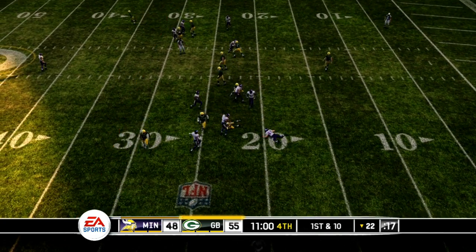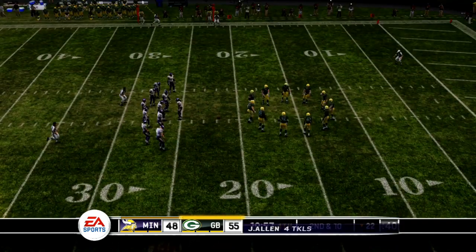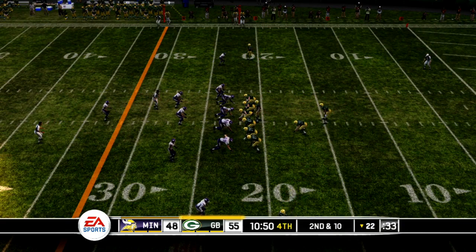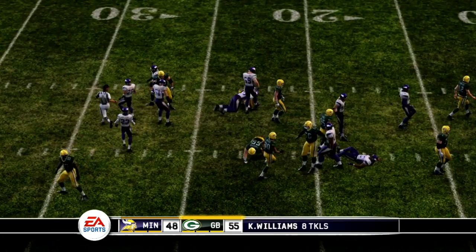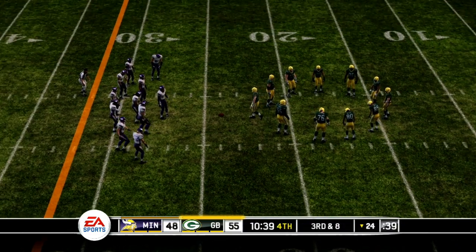They'll give it off here. Allen will tackle him for a loss at the 22. Really impressive play that time by this defensive line. It wasn't just one guy, but every guy up front just dominating their guy at the point of attack. Gives it up the gut. And he makes it out to about the 24-yard line. Kevin Williams makes the tackle.